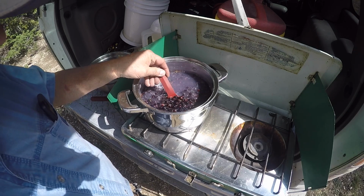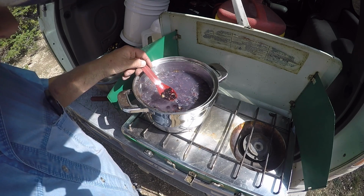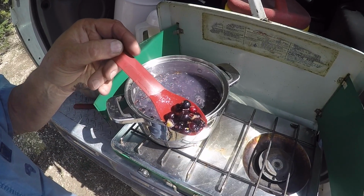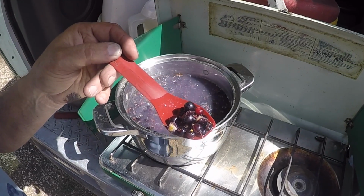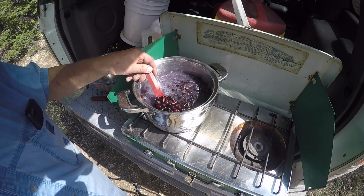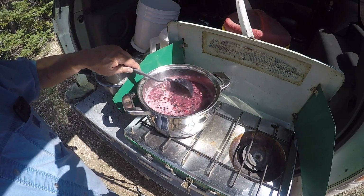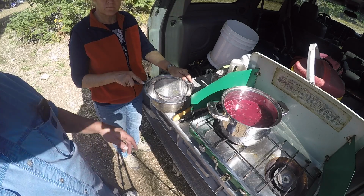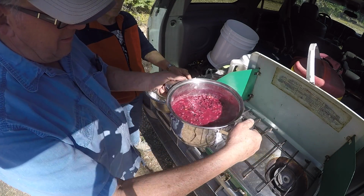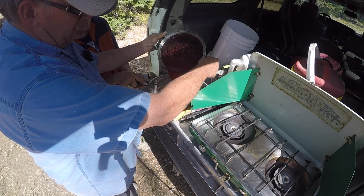I scoop out some of these cherries. It's a chokecherry, it's a wild cherry. You see how the skins have popped? They've burst, and that's what we want to have happen. A lot of these have already burst. See that? So you see the juice is starting to darken up. All right, so this juice is looking pretty good here. So now we're going to pour the juice out.